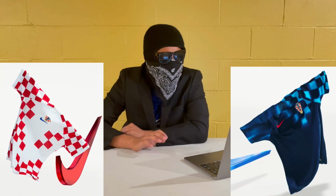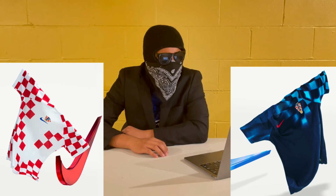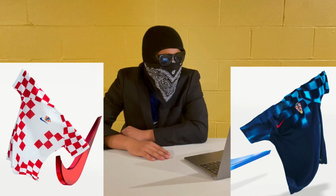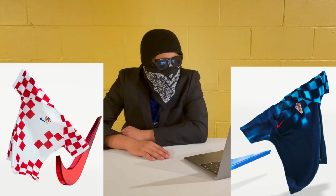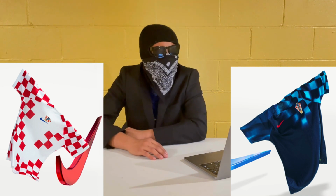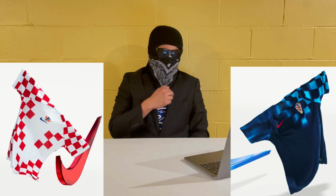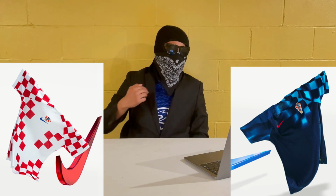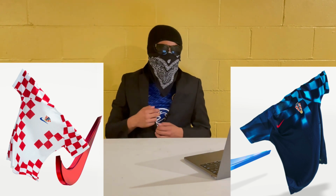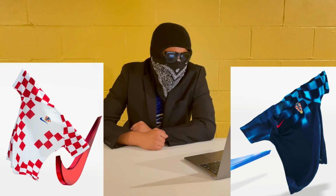Croatia, like, were your design team so lazy to not finish the square pattern? What the fuck, bro? Like, I don't like that, bro. To be honest, you should have just finished the whole thing. If you wanted to add a section for the logo and team, that's fine. But I do not like it. I do not like it.